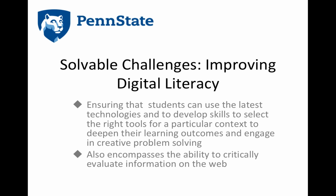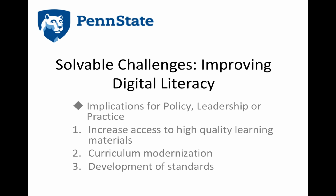So digital literacy actually ensures that students can use the latest technologies and develop skills to select the right tools for a particular context to deepen their learning outcomes and engage in creative problem solving. It also encompasses the ability to critically evaluate information on the web. The implications for policy leadership or practice would be increased access to high quality learning materials, and this sort of addresses the issue of digital divide.